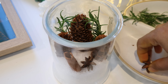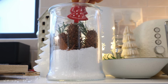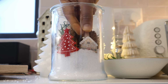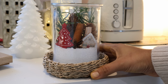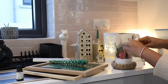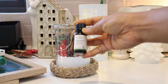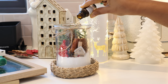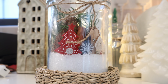I just added the salt at the base, dropped in the pine cones, a bit of rosemary, cinnamon sticks, star anise, and these cute little wooden Christmas trees and a tiny gingerbread house. To make the whole house smell warm and cozy, I added a few drops of rosemary essential oil. You can also use cinnamon powder, dried orange and apple slices, or even sprinkle a little glitter for that magical winter glow.